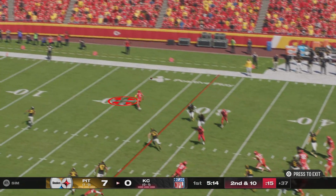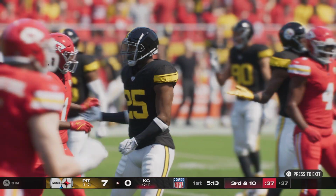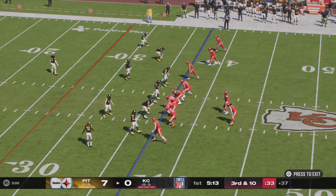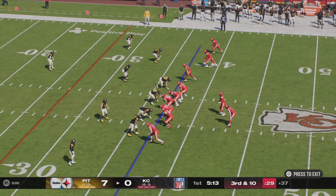Operating from the gun, here's Mahomes. And he's not quite that fast. Led him just a bit too much. That's incomplete. No connection on the last play, and now it's 3rd down.